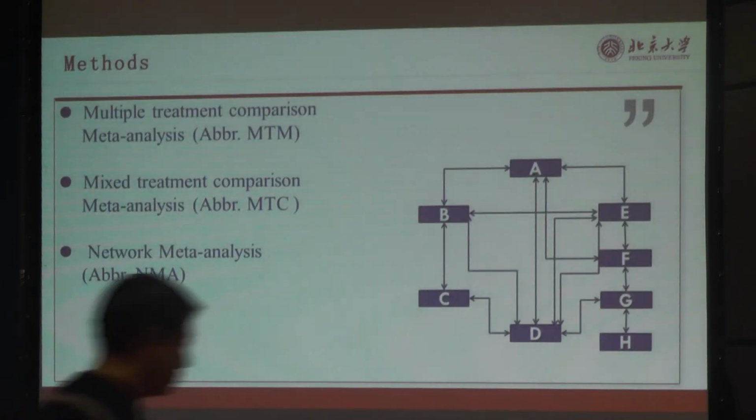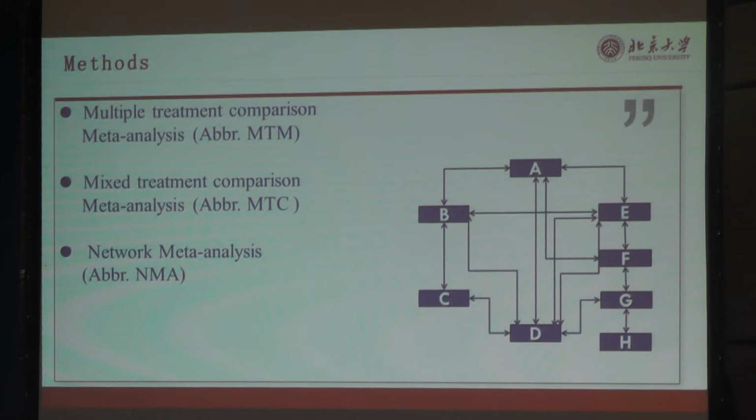And then I will give some brief introduction to the network meta-analysis. It is also called the mixed treatment comparison meta-analysis. We can see this figure in traditional pairwise meta-analysis.